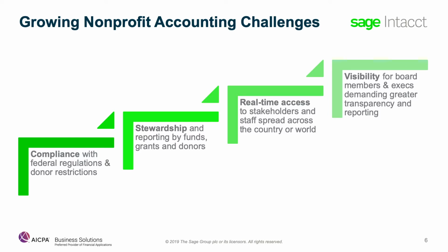Regarding real-time access, staff and volunteers spread across locations still have access to their financials. With Sage Intacct, if you have web access, you're going to be able to access your financial data anytime, anywhere. Board members and executives gain greater transparency into the organization by accessing real-time data in a simple-to-understand format. Organization leaders spend less time explaining performance and more time looking forward on how to build a better organization.